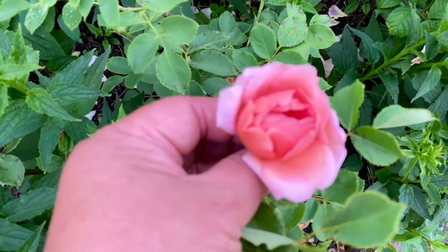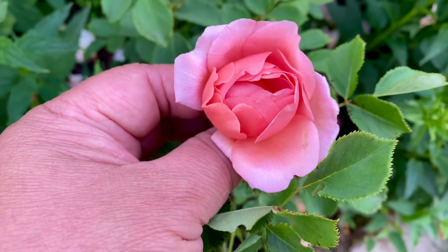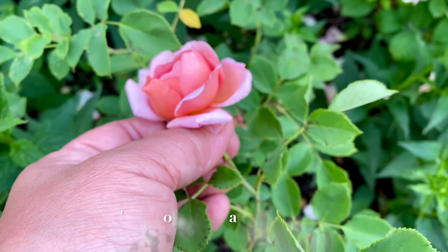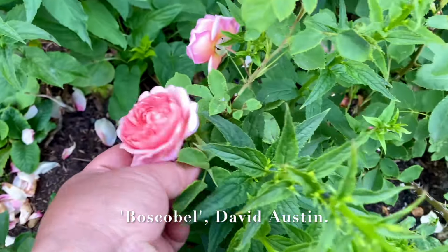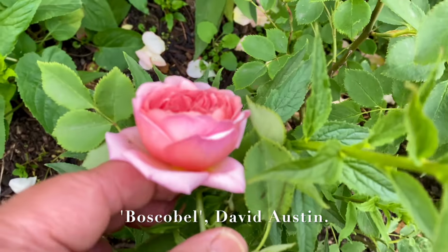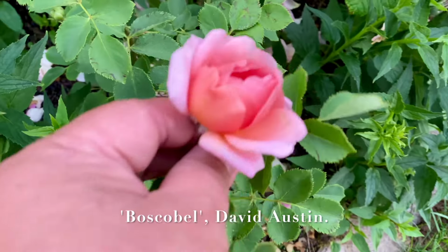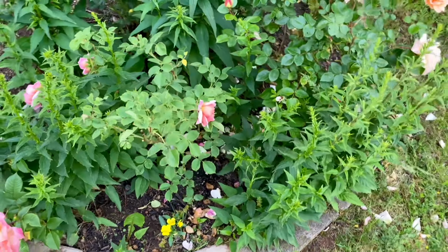Now, I think this is my Boscobel. Yeah, this is my Boscobel. It is very, very small, from David Austin. I didn't really imagine that it would be this small. What's wrong with this location here? Look.